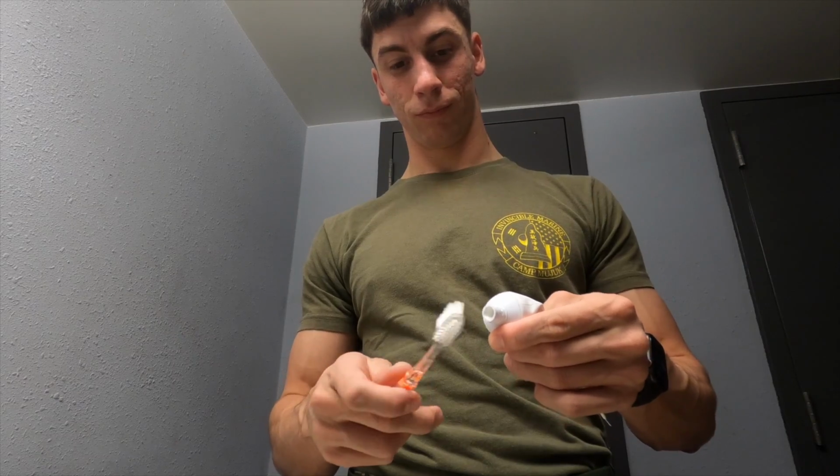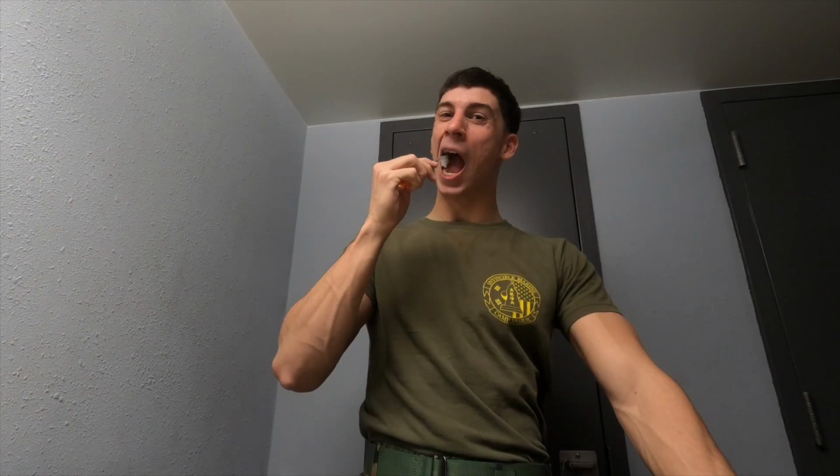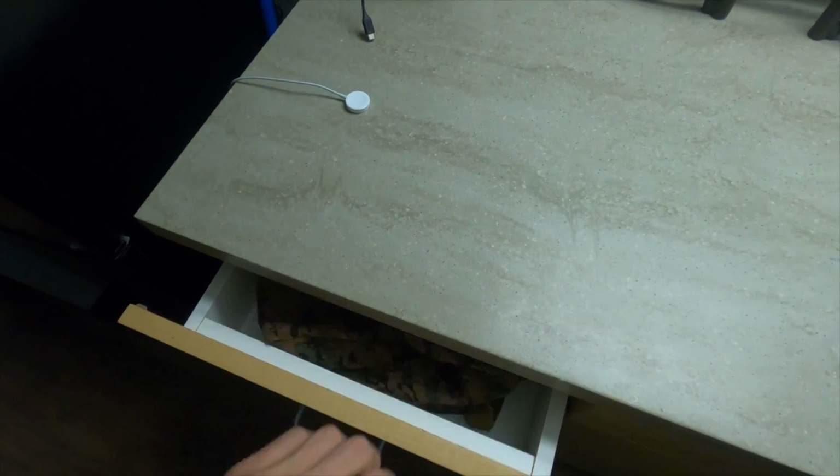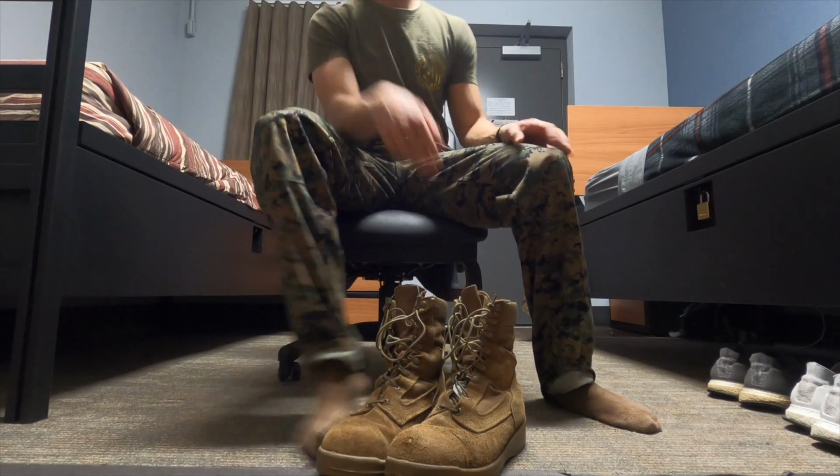Then I shave with an electric shaver, just so it gets close enough, but gets the job done as well. And of course, brushing my teeth before I go out, because last thing you need is morning breath. Now that my hair's all fixed up, I can go ahead and put away my hygiene bag and go put on my boots and get ready for formation, since that's at 5:30.